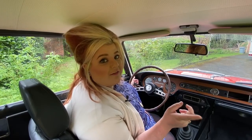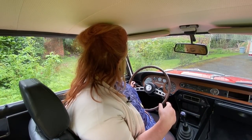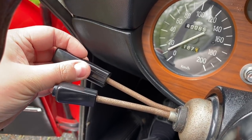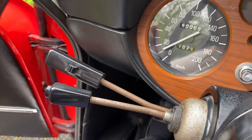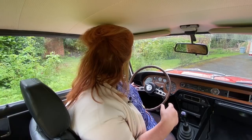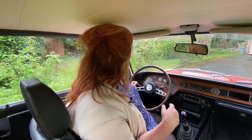Now let me show you these 3 stalks. So the back one here, this is for our lights. So you'll see this, and this is very stylish. Look, it flips like that. That's your side lights. You pull it down, that's dipped beam, and then you push that forward, pull that towards us. That gives you main beam. So that goes back into position, and then you've got your indicators here.